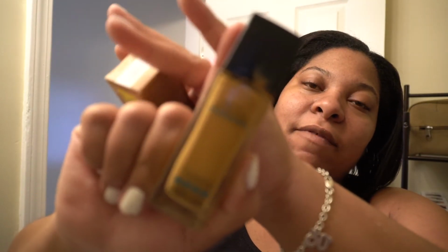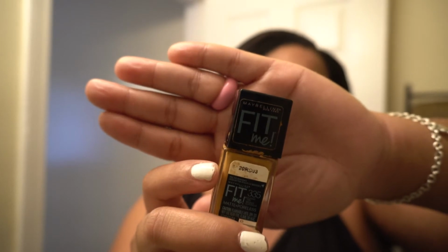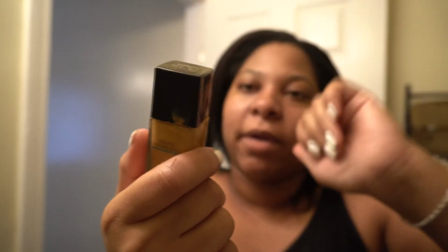Now, this is the makeup foundation that I used to use. The matte poreless Fit Me by, I think it's CoverGirl, right? No, Maybelline. Yeah. This is the foundation that I was using for the longest.